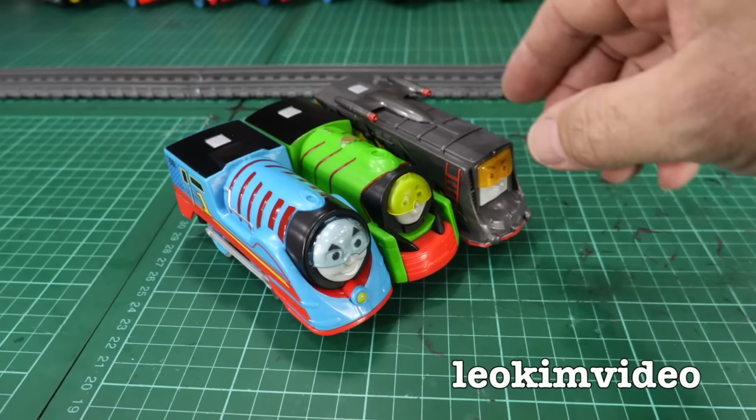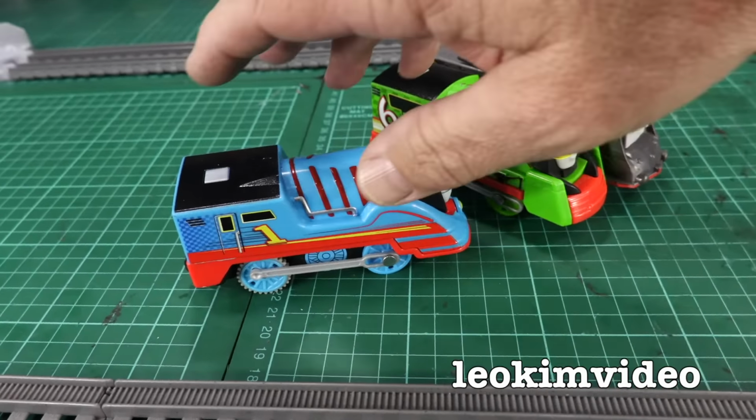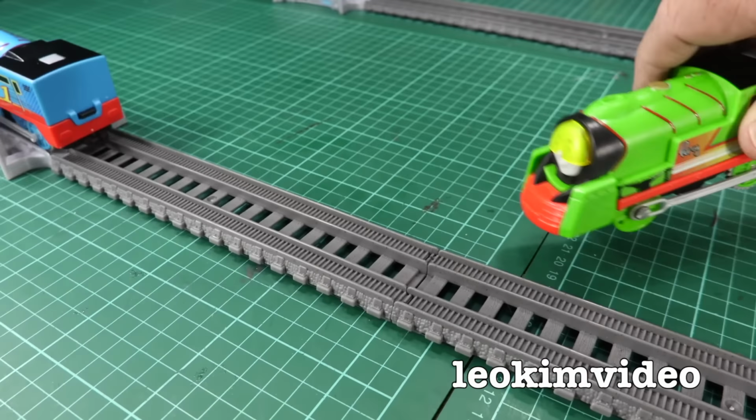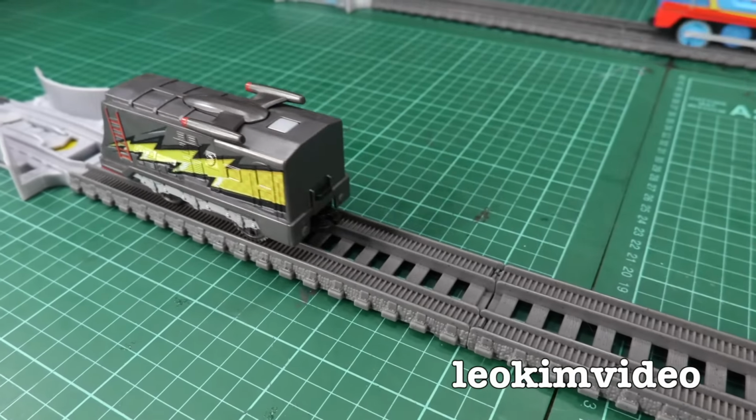I'm a bit perplexed why I've lost the Thomas core already, because I know that was originally the Turbo Jungle Thomas one. That was given a lot of play by my son in complete turbo mode. So I don't know what happened there.